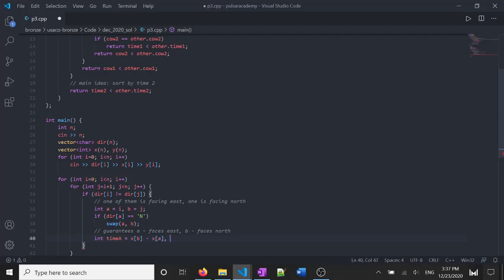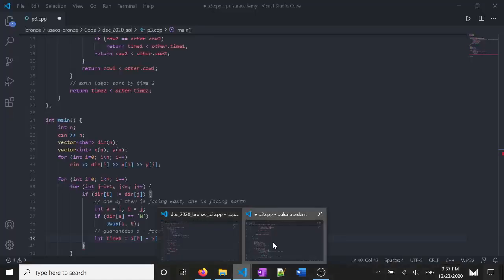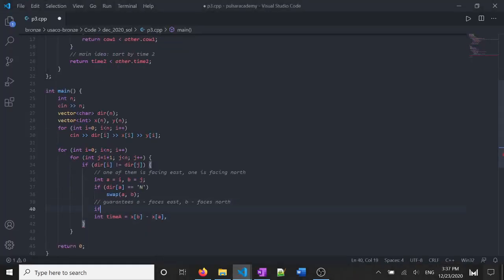Actually, first we need to check that it's even the right orientation. For example, if it's something like this, then these two cows will never intersect. So it has to be a scenario like that. So we need to first ensure that XA is smaller than XB and YA is bigger than YB.